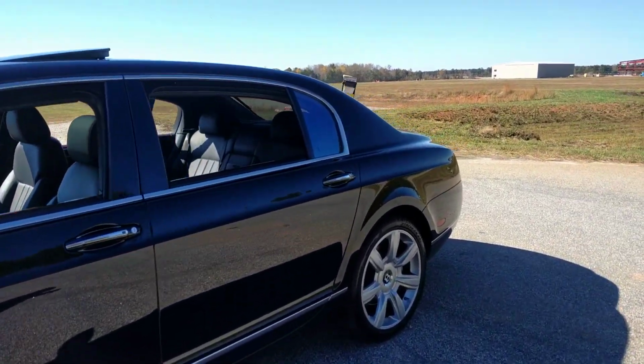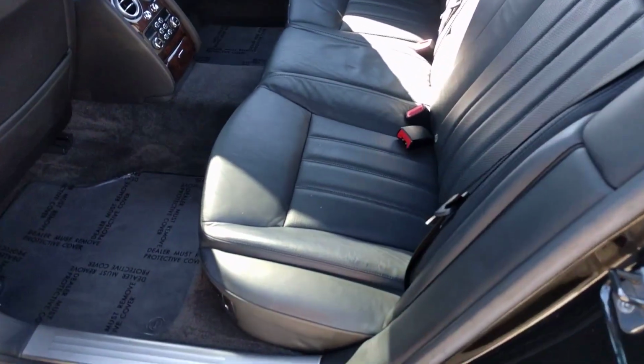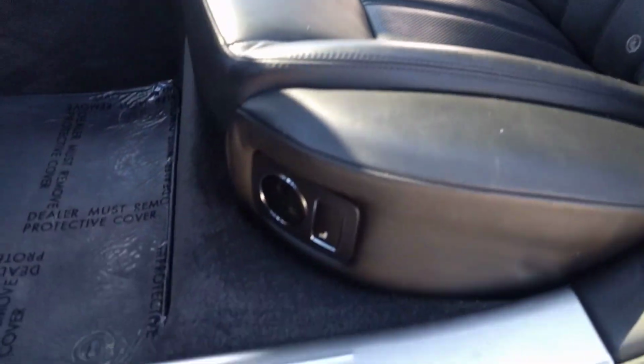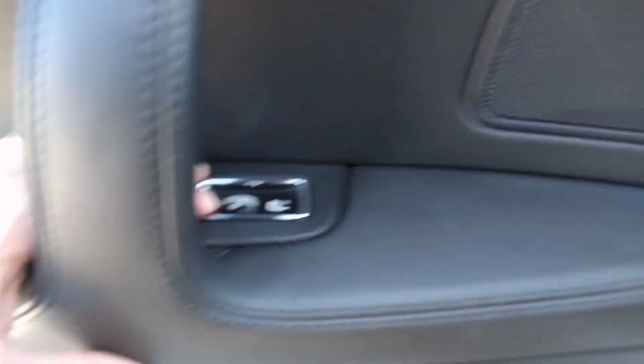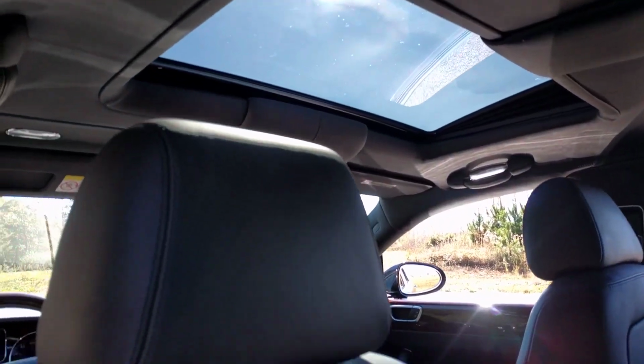Let's start with the back seat, I guess. The back seat has massaging seats, heated and cooled on both sides. Of course, you've got all the controls and everything. One thing I love about this is the leather. There's just leather everywhere. I was reading that they use hides from 11 cows to leather the inside of this. Everything is leather.